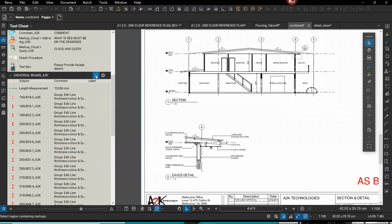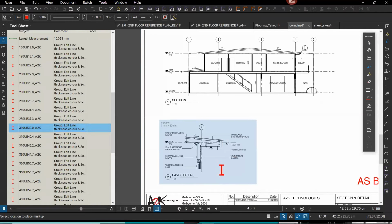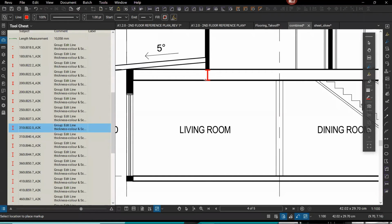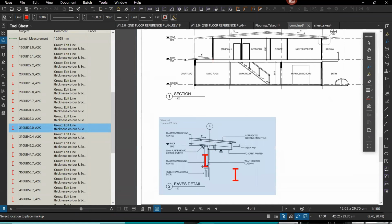I can turn this off temporarily. I'll first just place it. Let's grab a 310, for instance. If I put a 310 in my 1 to 20 detail, you will see it comes in at the correct size. As soon as I leave that viewport, it's changing it to the lower size, which is the correct size, but you can see how it's changing it up or down accordingly. Depending on what view it is to scale, it will go in exactly.